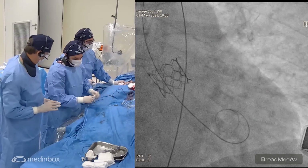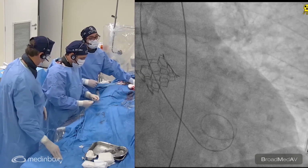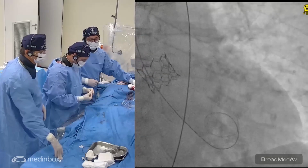Maybe because we have 10 minutes here, because we have a multi-vessel disease in the next lab. Are you going to finish? If you want to move to another room, no, no. We stay here to finish the whole procedure, and let's measure the gradient.